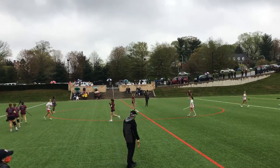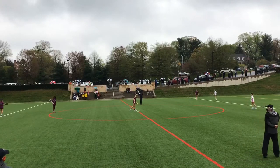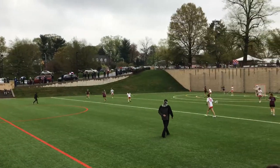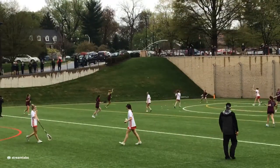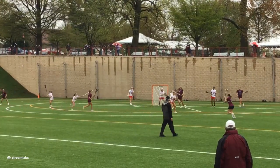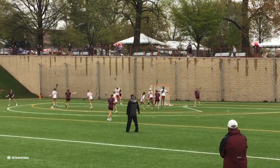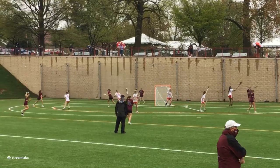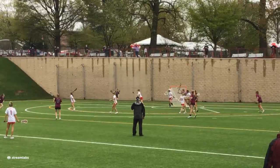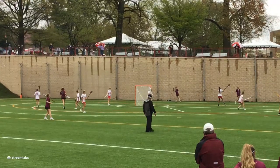All right, we're back from that timeout. Got Severn taking it down. Reds are man down. We have Severn settling it down. Reds are playing some strong man down D.